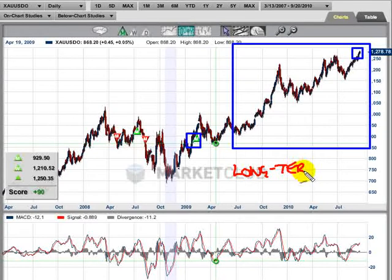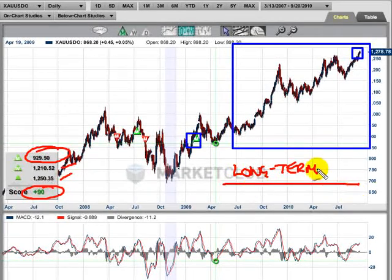If you're a long-term trader, you could just use our monthly trade triangles, which you can see right here. And you can also see our weeklies are up, as well as our dailies. So everything's a very plus 90, which is a very strong trend. But long-term traders should probably look at just our monthly trade triangles.